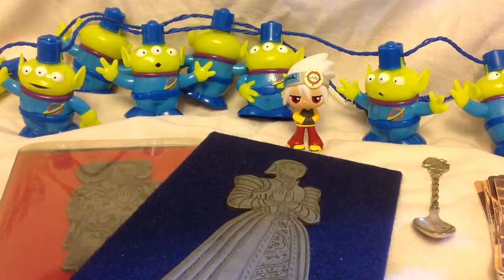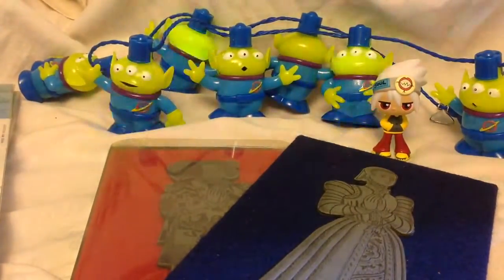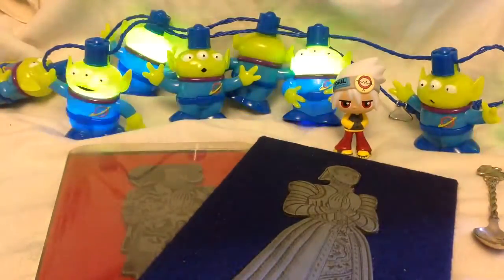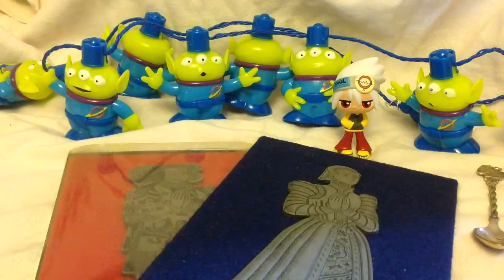The best find were my friends back here, and let me see if I can turn them on. It's daylight, so I'm not sure. Let's see, there we go. So they are lights. Aren't they cute? They blink and they twinkle, and they're probably going to be really annoying after a while because that blinking is crazy. But I thought I might put them on my Christmas tree because our Christmas tree is done all in spaceships and pop culture, but I'm not sure I can deal with the crazy blinking. I think there might be another setting. Let's see. Oh, yeah, that's like seizure inducing. And then I can never figure out how to turn them off. There we go. I think they're solar powered too.